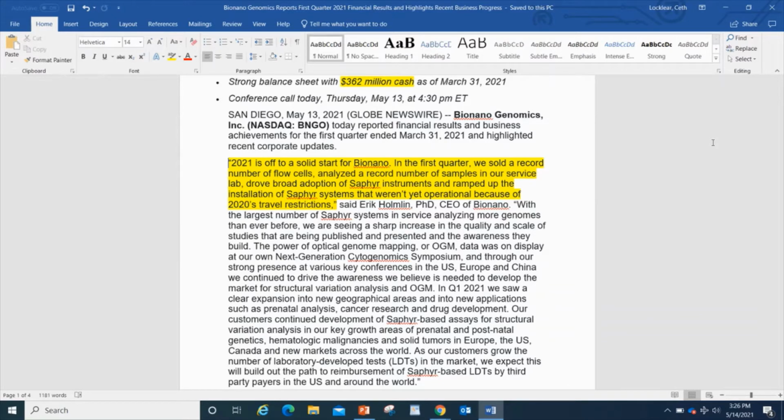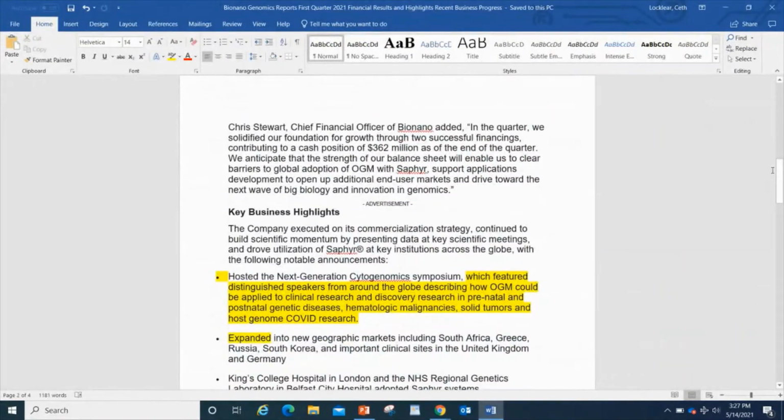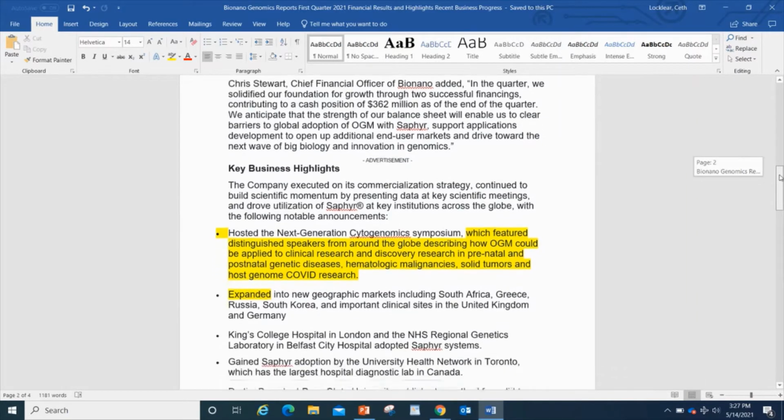2021 is off to a solid start for Bionano. In the first quarter, they sold a record number of flow cells, analyzed a record number of samples in our service lab, drove broad adoption of Sapphire instruments, and ramped up the installation of Sapphire systems that weren't yet operational because of 2020 travel restrictions, which makes sense. You're going to hear that a lot with a lot of companies based off their highlights in their first quarter 2021 financial results. So let's get to the key business highlights.